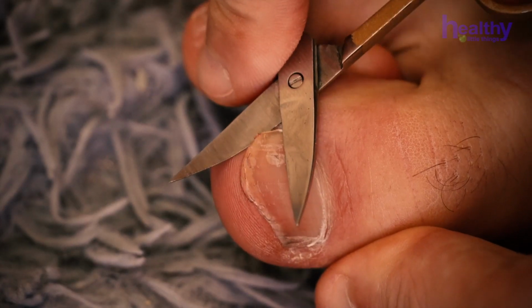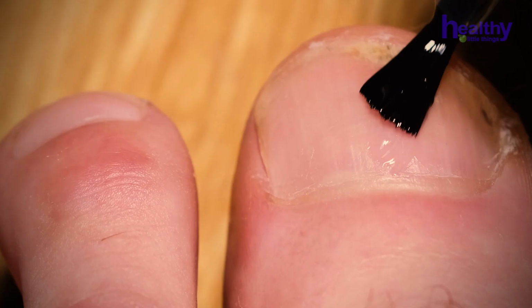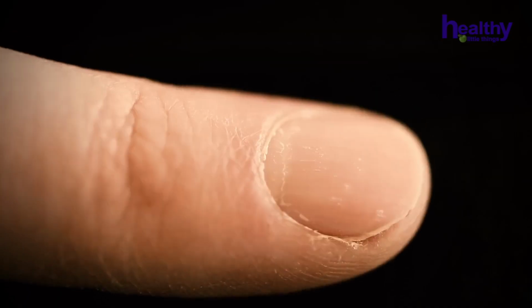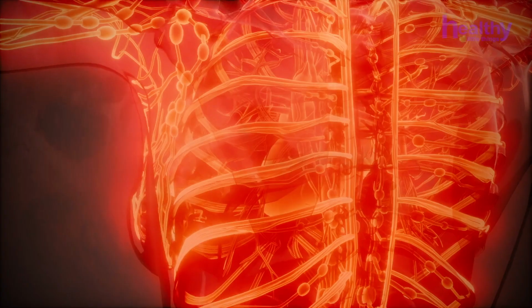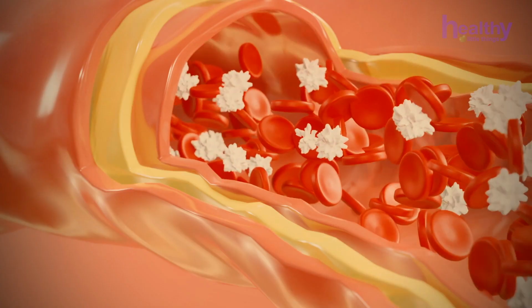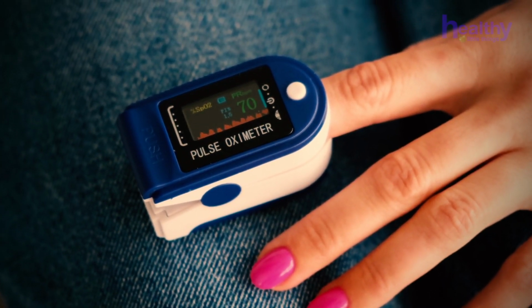At times, a nail injury or recurrent exposure to petroleum-based solvents can lead to the formation of a concave, spoon-like shape in the nail. Nonetheless, this peculiar shape can also be triggered by an iron deficiency. Iron deficiency is a common nutritional disorder in which the body lacks enough iron to produce hemoglobin, the substance in red blood cells that enables them to carry oxygen. As a result, your body can't get the oxygen it needs.